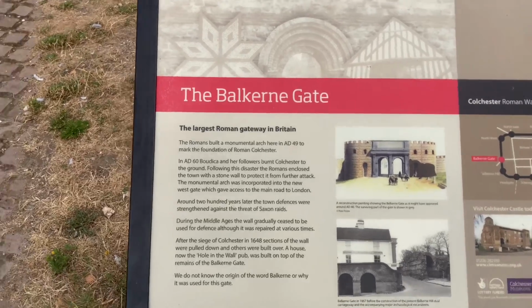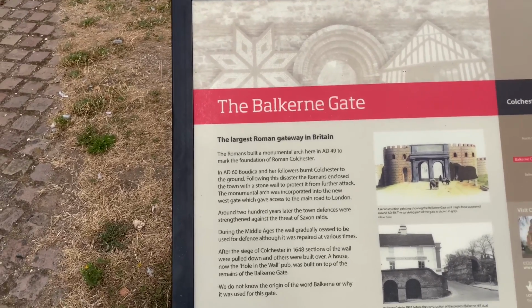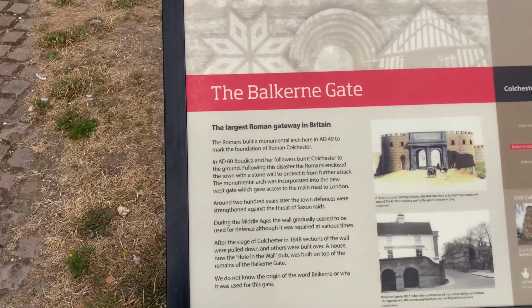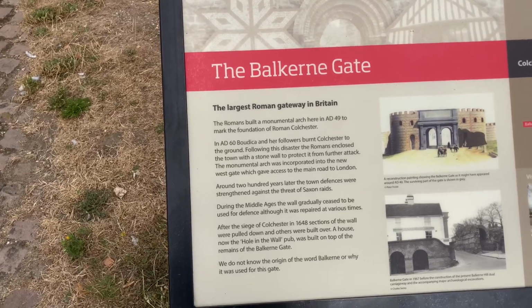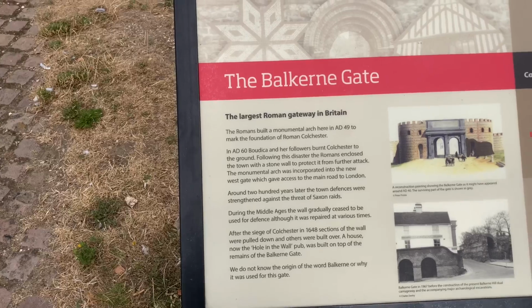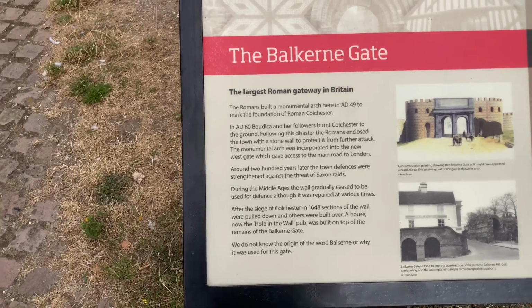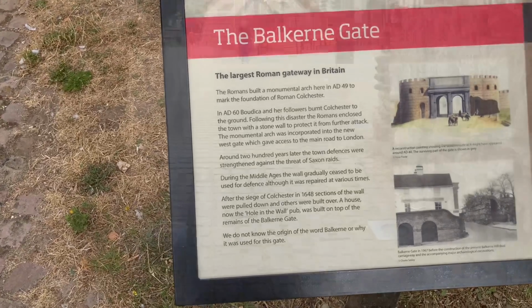During the Middle Ages, the wall gradually ceased to be used for defence, though it was repaired at various times. After the siege of Colchester in 1648, sections of the wall were pulled down and others were built over. A house, now the Hole in the Wall pub, was built on top of the remains of the Balkerne Gate. We do not know the origin of the word Balkerne.